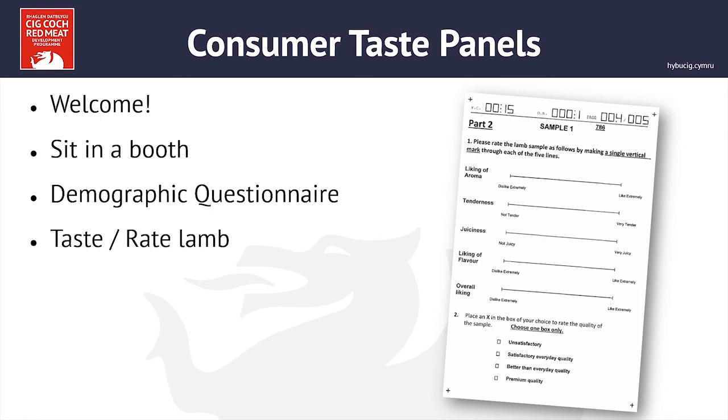And they are invited then to taste and rate the lamb samples. And this then is based on the attributes, as I mentioned earlier, like liking of aroma, tenderness, juiciness, liking of flavour, and overall liking. And as you can see on the sheet next to us here, they then have to check the code on the top of the sheet to ensure that they are assessing the right sample to the code that is on the plate.